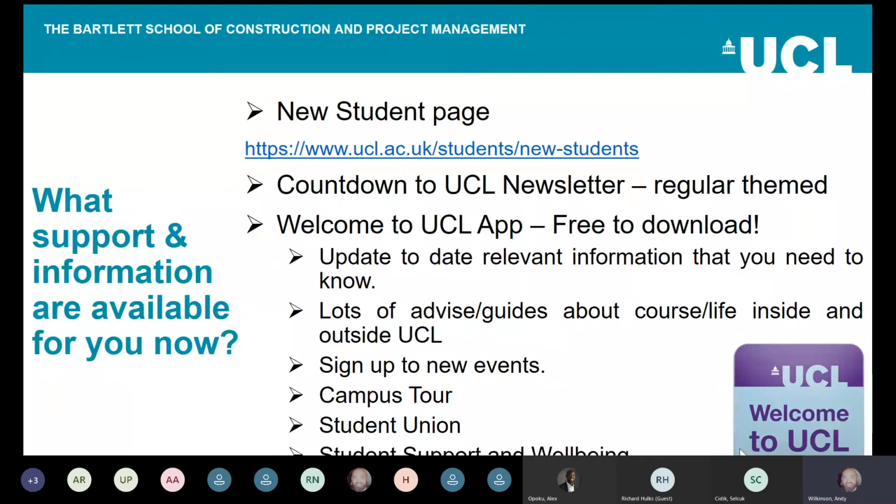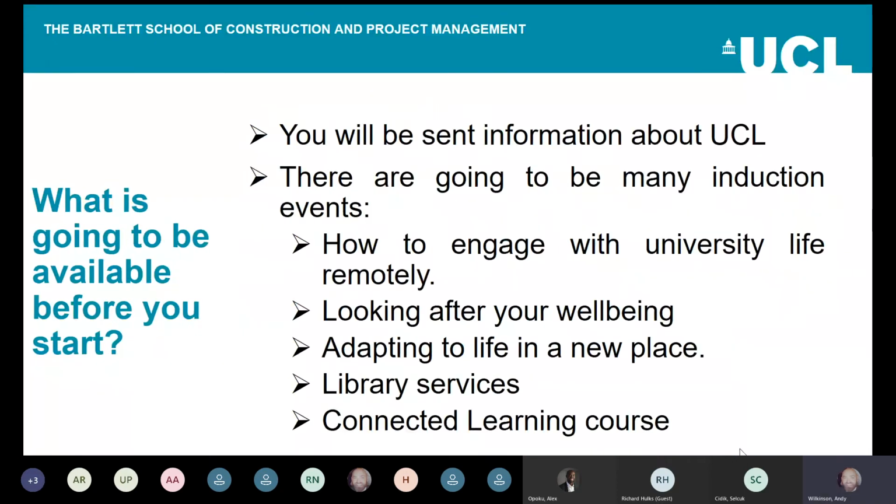They've got lots of guides about surviving course life, inside and outside UCL. They've got a virtual tour of the campus, and they've got further information about student support and well-being for us. What's going to be coming in the next couple of weeks is that you're going to be sent UCL information to the email address that I contacted you on. So just double check your junk box, in case it goes in there as well.